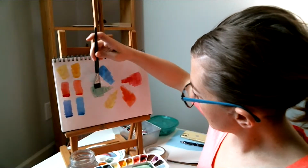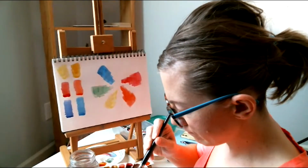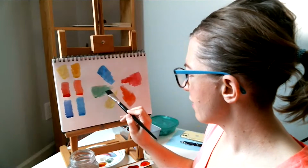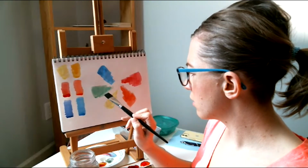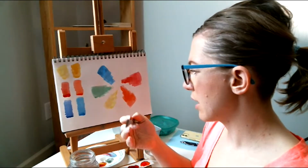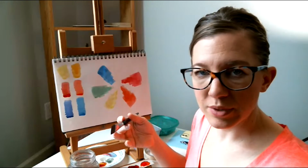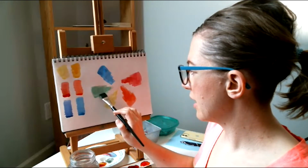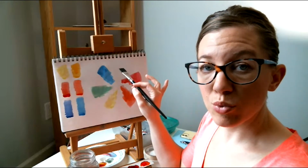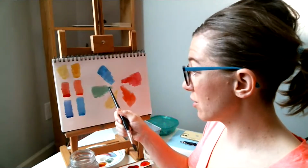Made a super vibrant green. You really can't get this green from mixing a warm blue with a cadmium or a new gamboge or a lemon yellow. It really has to be as close to these printer primaries, the cyan, magenta, and yellow, to get a green like this.